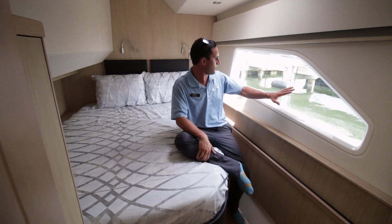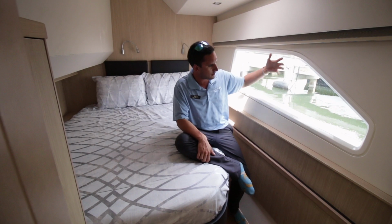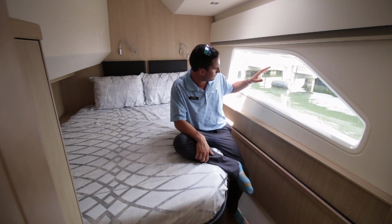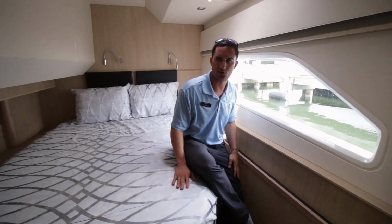Part of the reason for that, over here you see that Aquila does a great job of letting natural light into the boat, so you can kind of always have a nice view out of your bedroom window. Make our way on up.